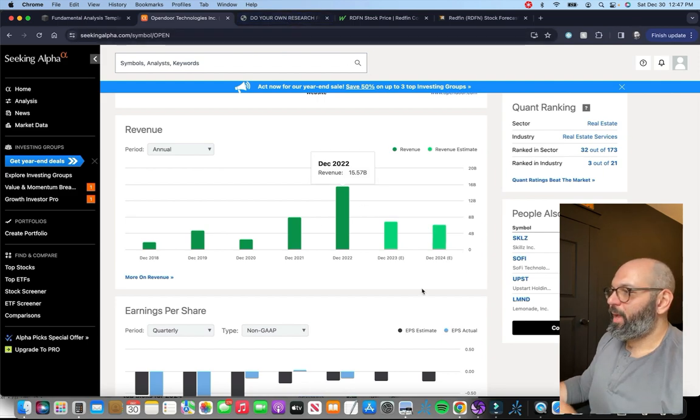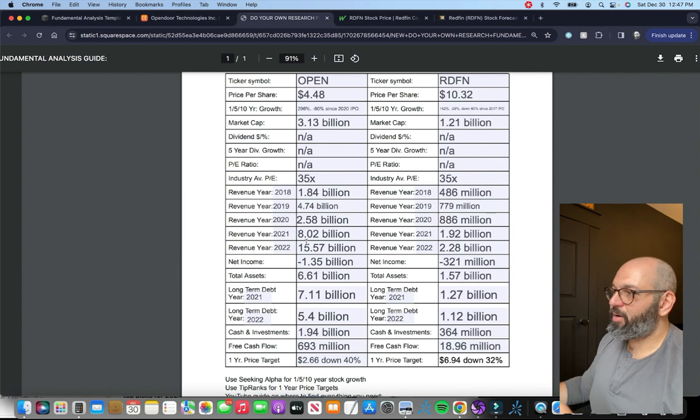And then we jump over to Redfin, and we can see that their revenue was in the hundreds of millions, but still, it took them a while to get to 1.92 billion, which is where OpenDoor was in 2018. Redfin didn't hit $1 billion in revenue until 4 years into the game. They hit 1.2 billion, and then in 2022, 2.28 billion. Now we can see here that unlike OpenDoor, which had a big decrease in revenue in 2020, Redfin didn't. 779 million, and then in 2020, 886 million.